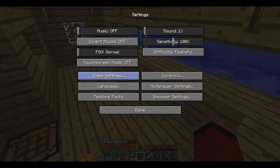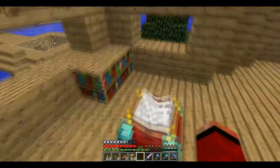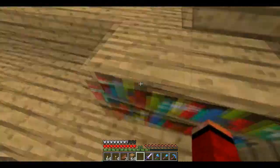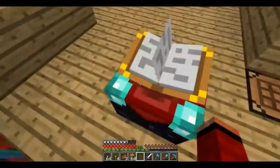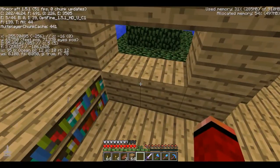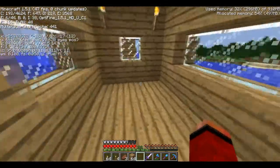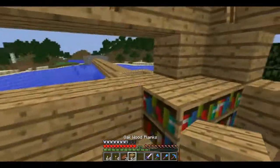Minimum, wait, I just... particles, it's somewhere in here. I've got Optifine installed once again, but I've got minimum particles on, and I think it's pretty cool with particles on, so I've preferred to play with this now. A little less FPS, but once you get past 50 FPS decently, well, even 30 is decent enough, once you get past there, it's fine.